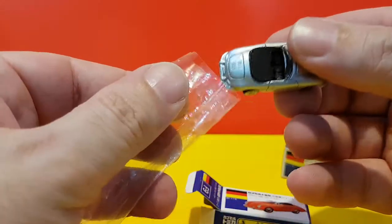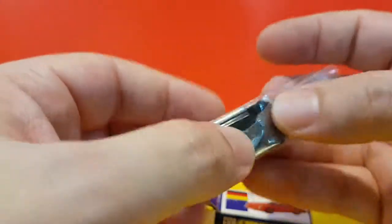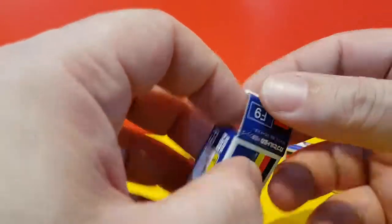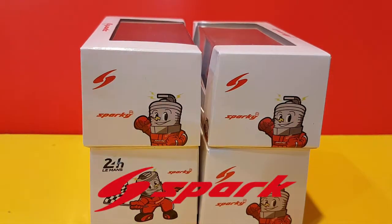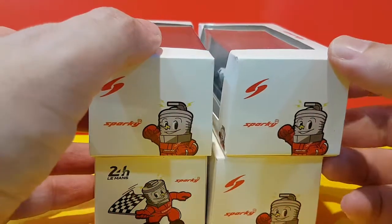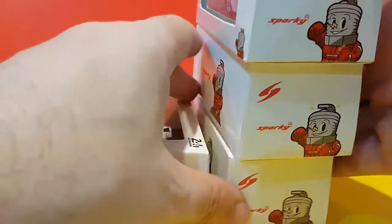So those are the tiny Porsches I got. So I can check that off my wish list. And now let's go back to a more manageable size with 1/64 and Spark. Yes, Spark. And what did I get from Spark? Well, let's start with that one with a different box here.